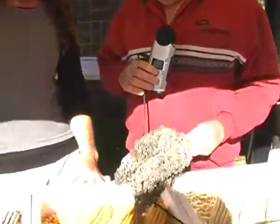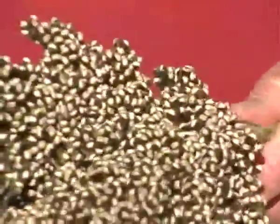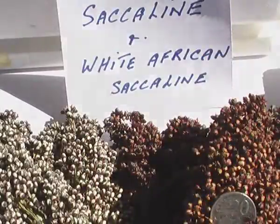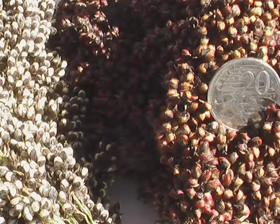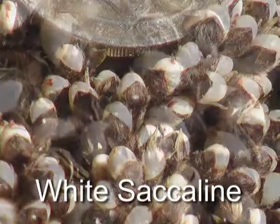The sorghum, the sacchaline on the end here, it's a different thing. That's a very old one. That's the white African. Almost extinct now, but I've brought it back. But it's a marvellous bird seed. The old farmers would grow a couple of rows of that around their crops of corn, and the birds would eat the sacchaline before they'd eat the corn. Woodchooks like that too?